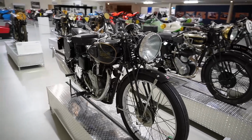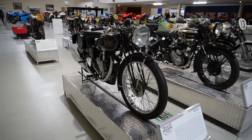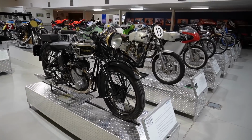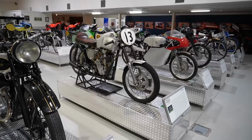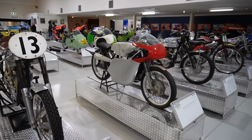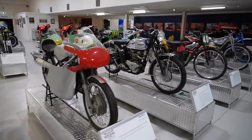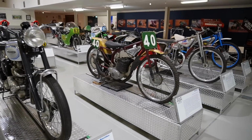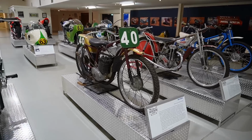I do like a lot of this old stuff, probably because my dad used to collect and restore old motorbikes, so I think that sort of rubbed off on me a bit. Not that I'd probably own one, but I do appreciate the amount of effort and work to restore some of these old bikes. And even a little bit of Speedway.